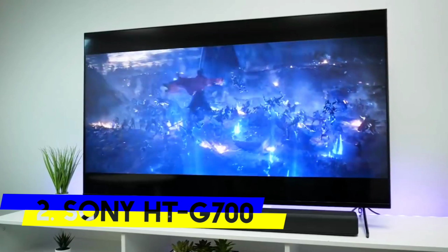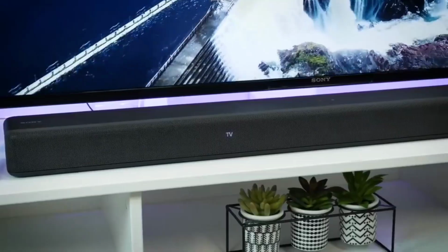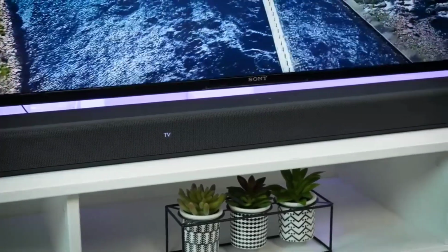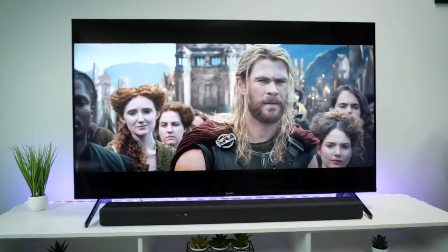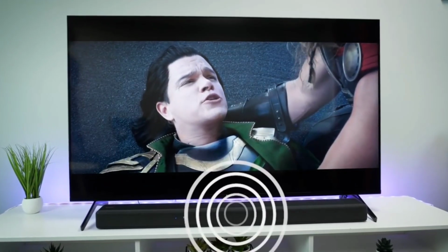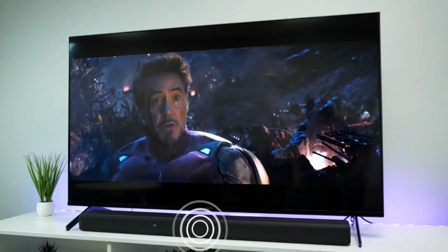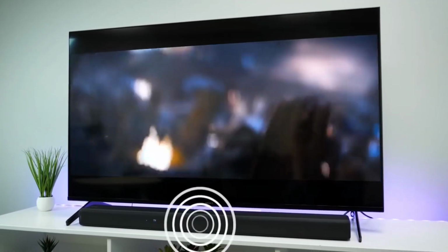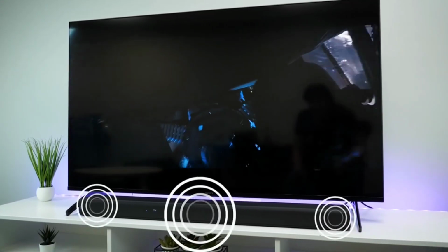Number 2. Sony HT-G700. We think the Sony HT-G700 hits an excellent sweet spot for features, price, and the scale of its sound. It's a soundbar and wireless subwoofer combo, and the soundbar is a good size for TVs of 48 inches and up. As we've come to expect from Sony, there's more to the soundbar than just stereo. As good as that is, it supports both the Dolby Atmos and DTS:X surround sound formats, which is not something guaranteed in even more high-end soundbars.